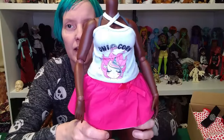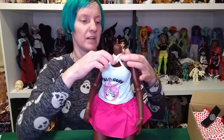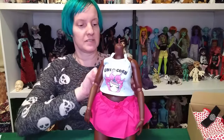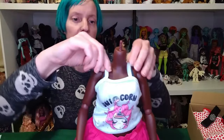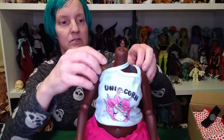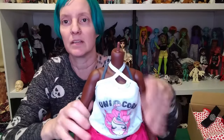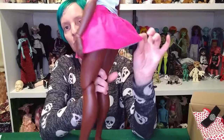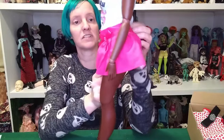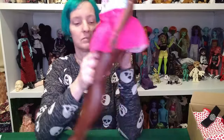Okay, so the first thing I had to totally try on her was this unicorn shirt. This is a tank top. I just twisted it around, since I thought it would be fun to twist it like this, make it a little more fun. The skirt is definitely way short, but I was actually surprised it did fit around her. So maybe a longer skirt would work.